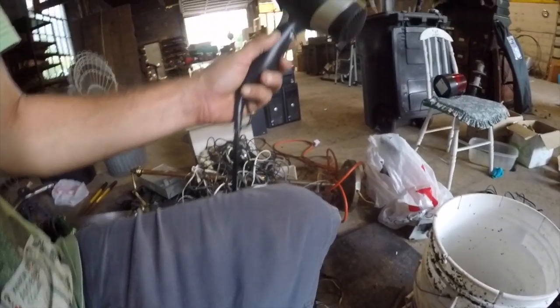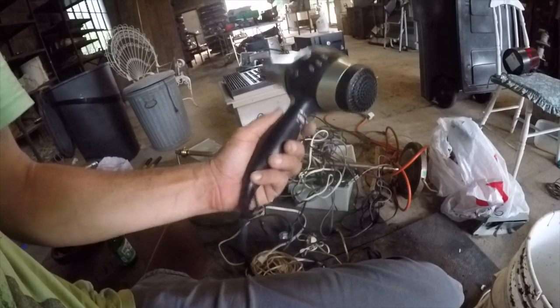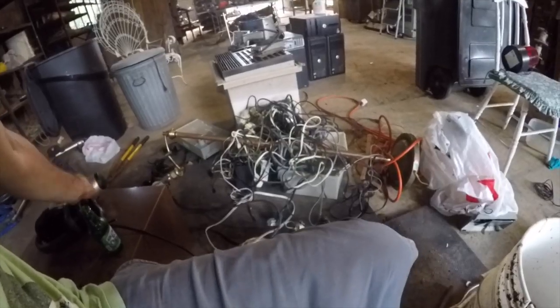Used to sell these hair dryers really fast at the flea market. Might save that one. Looks like it works. Luckily I got electric here to test things. Put it with the light that I found.